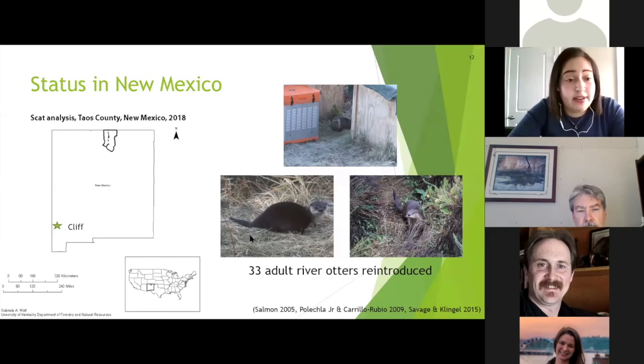Unfortunately, in 1953, the last official record of a river otter was made. It was killed in a beaver trap as bycatch outside of the town of Cliff, New Mexico, on the Gila River. There were rumors between 1953 and 2008 of possible remnant river otters in the area. However, these were never verified, so they remained just rumors.